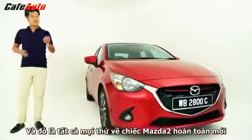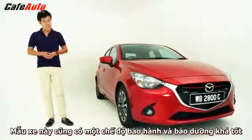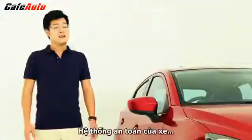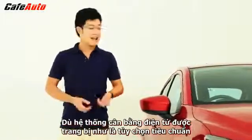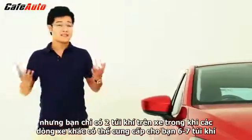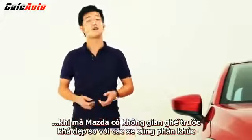So there you have it, the new Mazda 2. It comes with a standard 3-year, 100,000 kilometer warranty, as well as a free service package of 3 years or 60,000 kilometers. Safety though is not so good. Electronic stability control is standard, as you'd expect, but you only get 2 airbags when others can give you either 6 or 7. That's a shame really, considering how Mazda has been pretty good on the safety front with the rest of its model lineup.